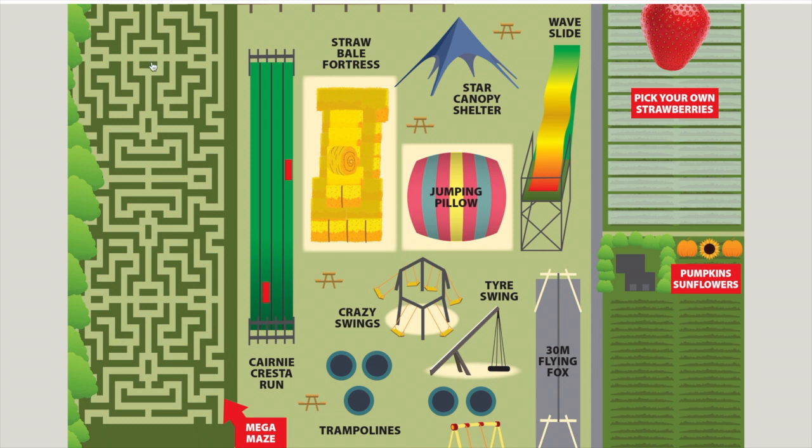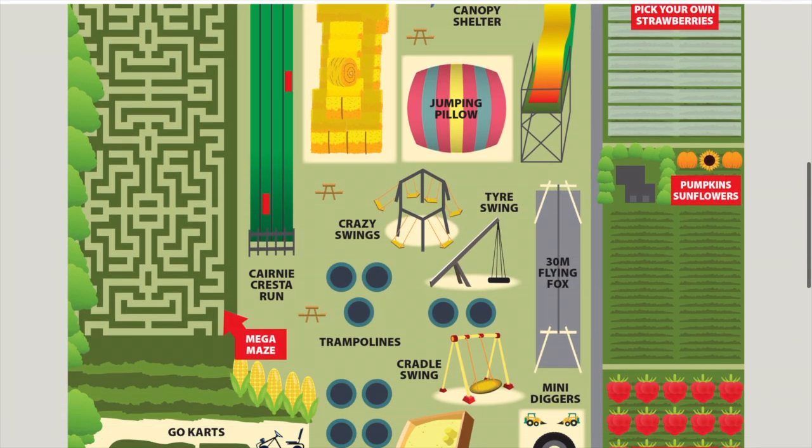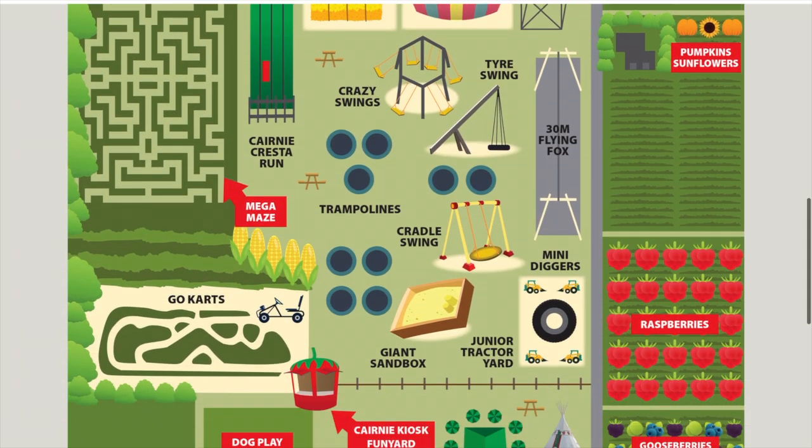The mega maze is a seasonal thing, which I'm pointing to at the moment. You should check the website for the different activities that exist in the different seasons.